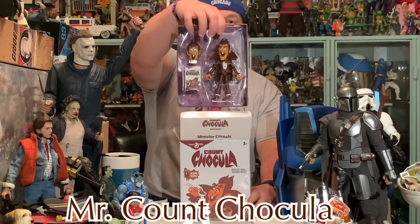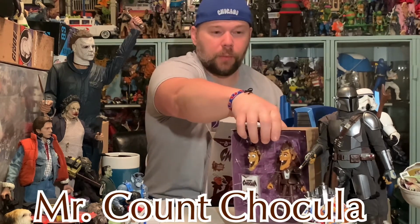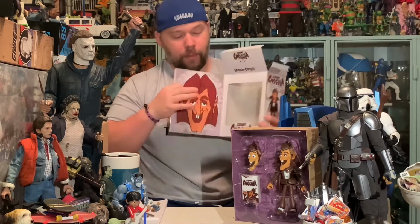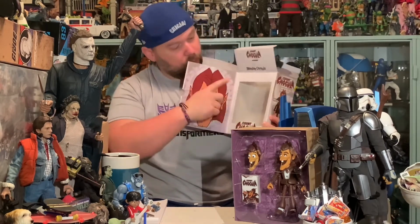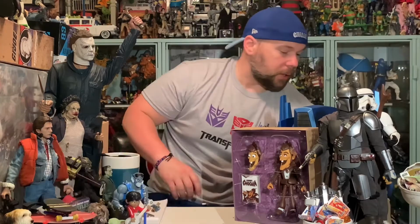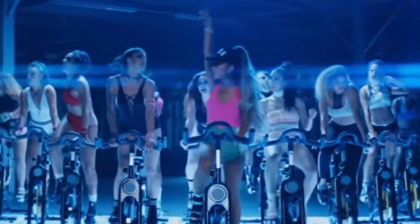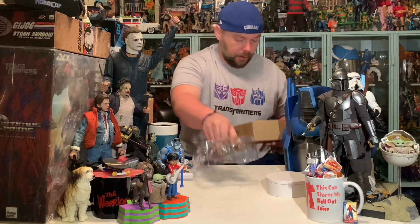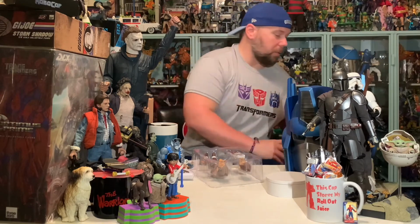Ta-da! Mr. Count Chocula right there. We're going to set him right there for you. Make sure there's nothing else in here, no other artwork. I do like how the back of that piece has Count Chocula, and you have that right there. That's really nice. Really nice job there. Let's pop this back in here, set this off to the side. Let's get Count Chocula, his alternate head sculpt, and his box of cereal out of this box here. Don't be scared. Nice little artwork back there. Really good job on that stuff. Love the artwork. Appreciate it very much.